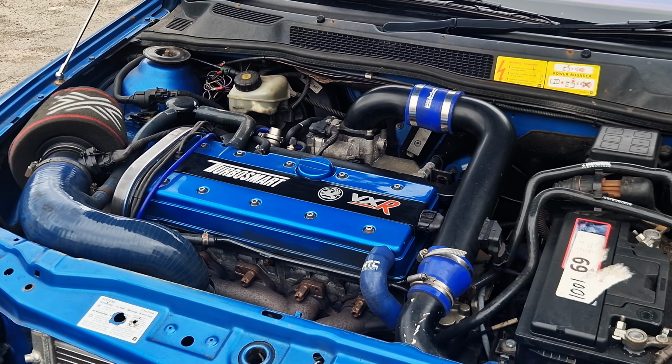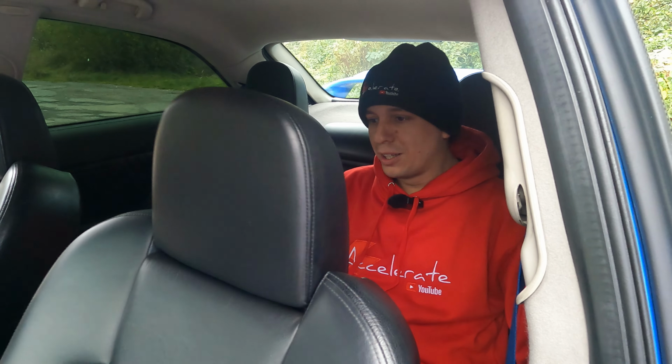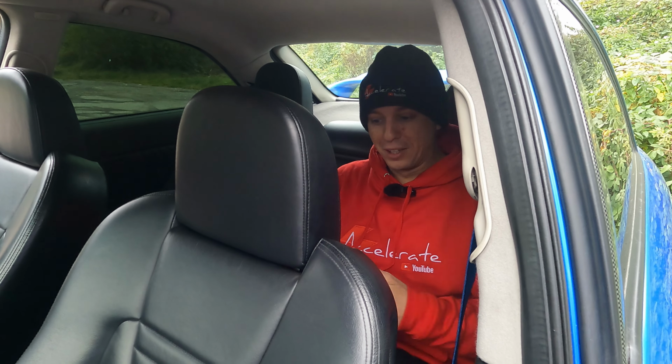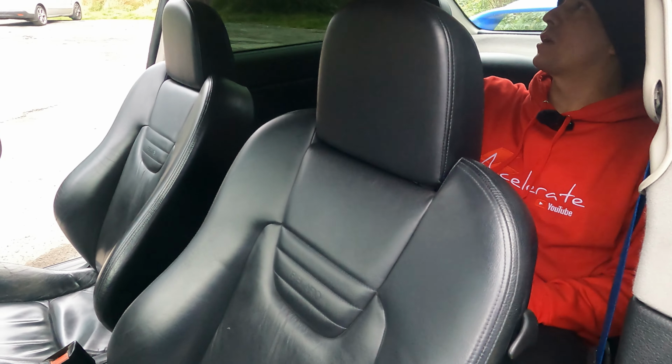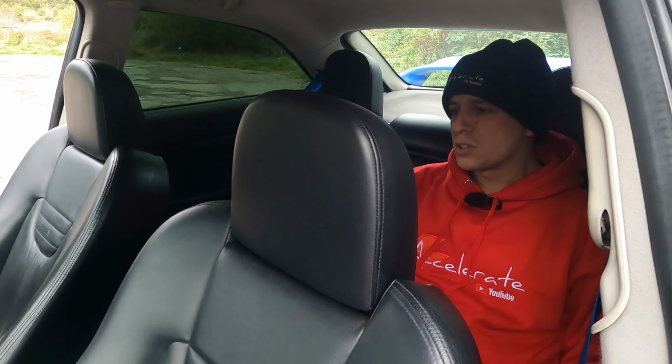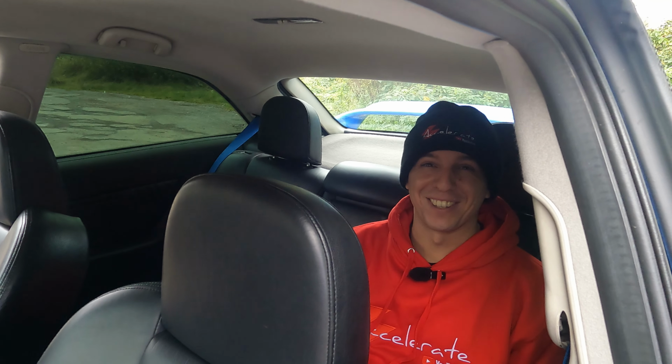But I've got to say, as a passenger in the back, you've got your padded bits on the side and it is pretty comfy. Legroom, wow, I'm really surprised with this. Got the 2 lights in the back as well, the map lights. So as much as I want to sit in the back, let's jump in the front and take it for a drive, shall we? I can't wait for you to hear this thing.